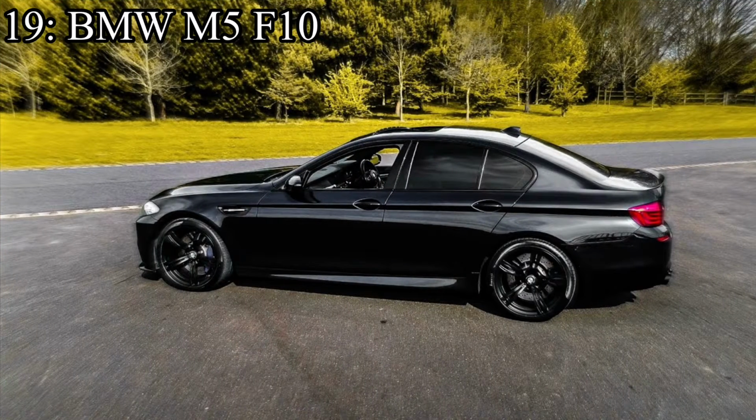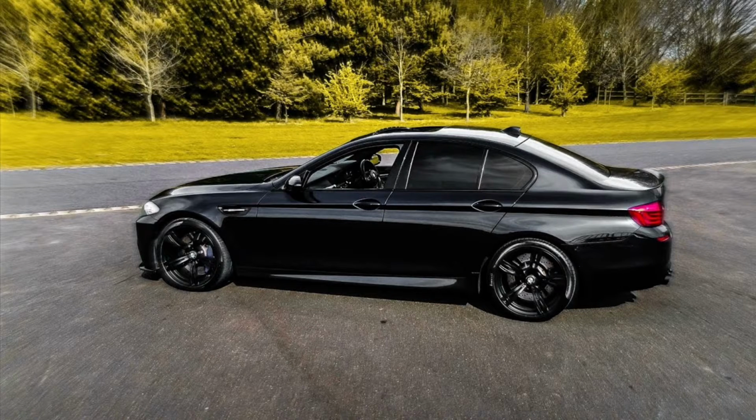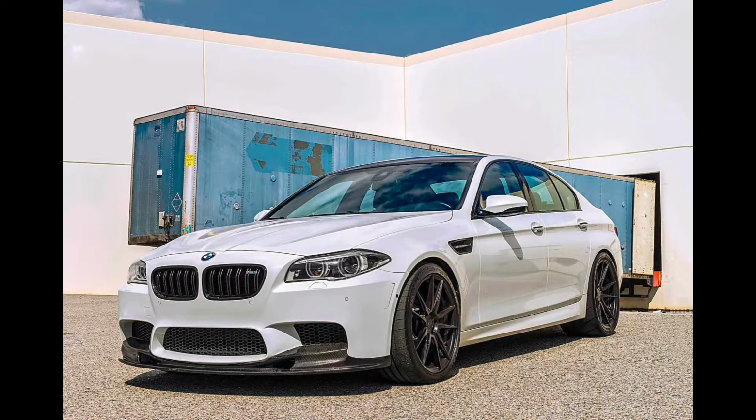19th is the M5 F10. Yes, another M5. This one way more modern. This one was built in like, what, the 2010s, I think. And it actually is probably like the sportiest looking M5. I'm going to be honest, but it's not my favorite, obviously. It is really cool, and it's probably incredibly fast.